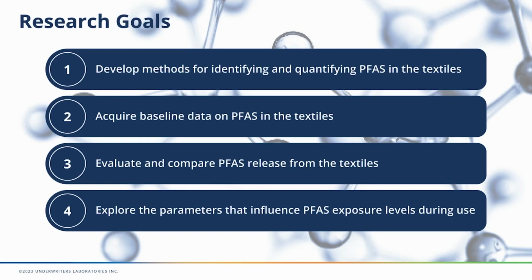So we're studying it, and we have some specific research goals. First of all, measuring these PFAS chemicals at low levels is not very easy. So we're spending a lot of time developing the methodology that allows us to do this accurately, to understand what PFAS chemicals are associated with the product and what their levels are. We want to get that baseline data. And then once we know that the PFAS chemicals are in the products, we want to evaluate how they are released from the textiles under use.